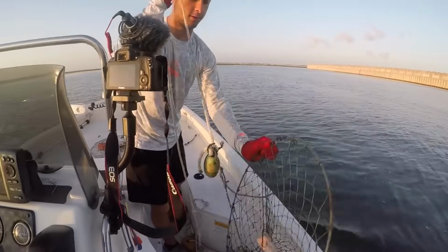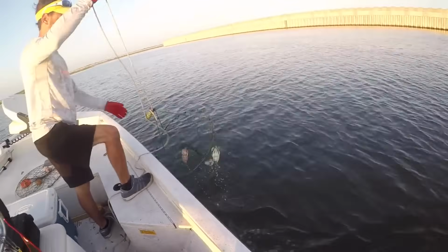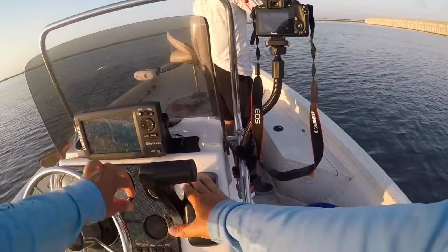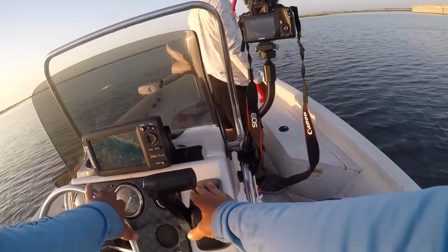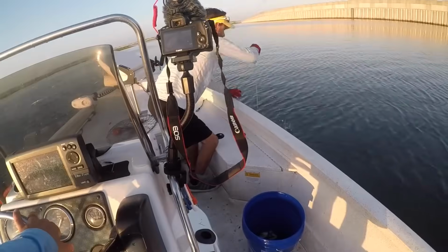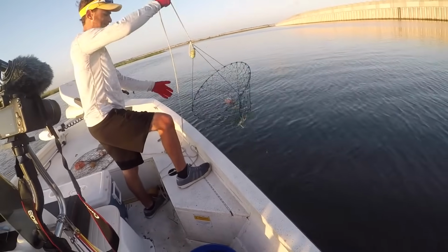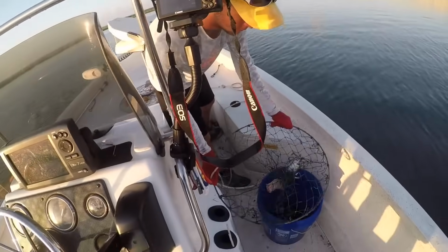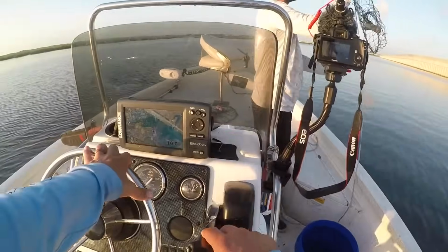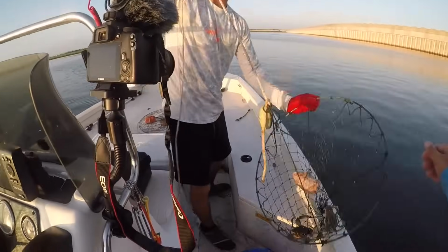All right, 2 crabs. Sweet. It's not a giant, but it's a keeper. So they got deep nets and shallow nets. We've got a mixture of both. The deep nets, you don't lose nearly as many crabs. However, it's a lot more time consuming getting the crabs out of the net. So they both have their advantages and disadvantages. Looks heavy. As I was mentioning, in those deep nets, they get tangled. It's hard to get them out of the net. Looks like, oh, it's got a threesome.